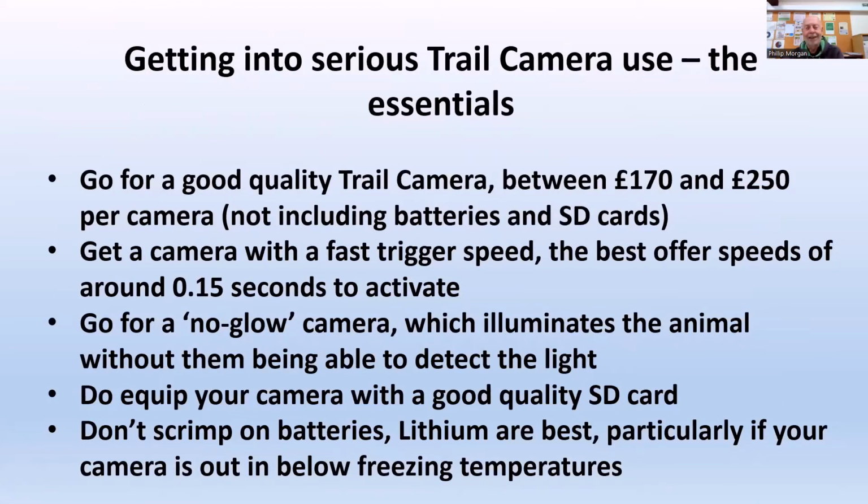So if you're really serious about getting into trail cameras and you can afford a reasonable budget, then I'd say go for a good quality camera, somewhere between 170 and 250 pounds. Less than that sort of sum of money, you're going to have to make compromises. And frankly, if you spend more than 250 pounds, you're probably not going to get that sort of quantum leap in performance that you'd like. And those prices include VAT, but they don't include the batteries or an SD card.